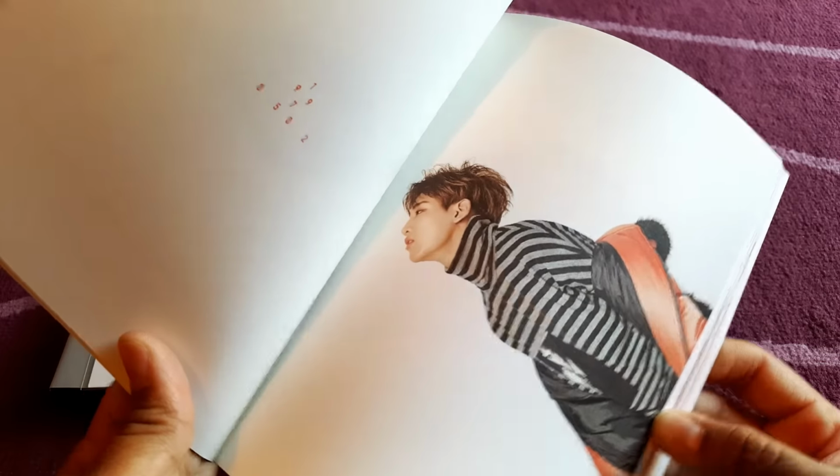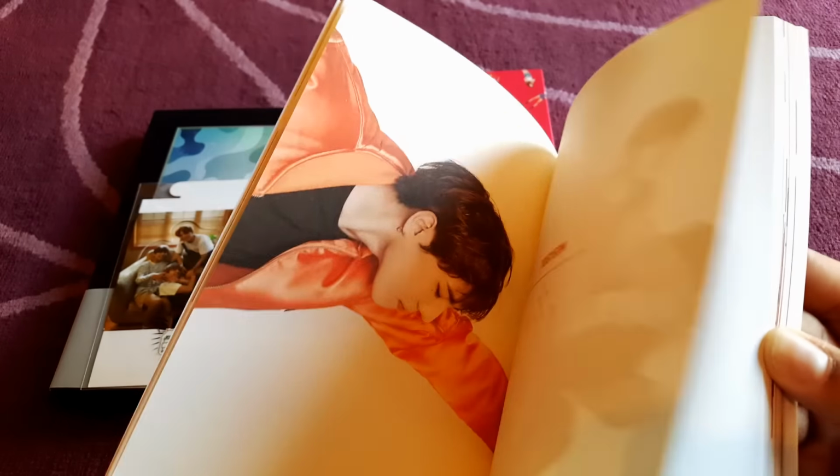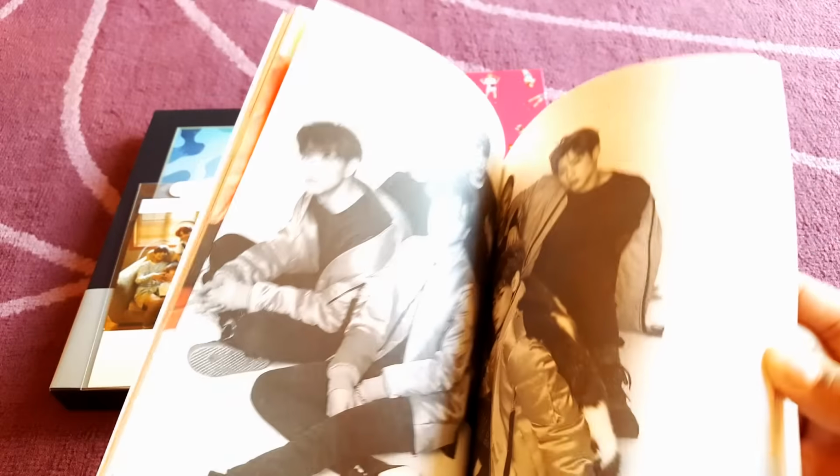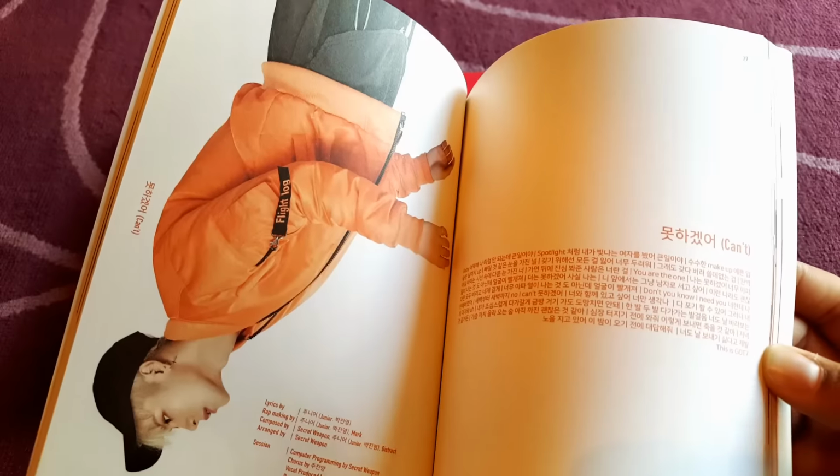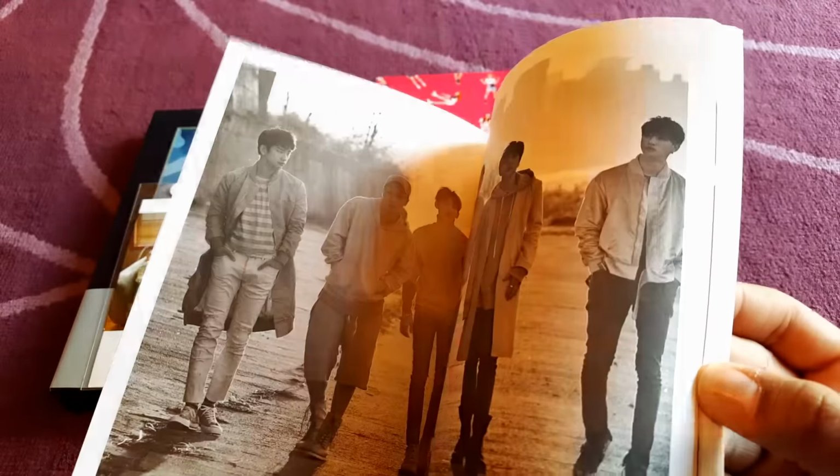spend some money on. But yeah, I dog JYP all the time about the packaging and how he just doesn't know what the hell he's doing. But this one, I would officially say is a winner. I really, really love the packaging here. I just think it's gorgeous. I think it's a beautiful color scheme.